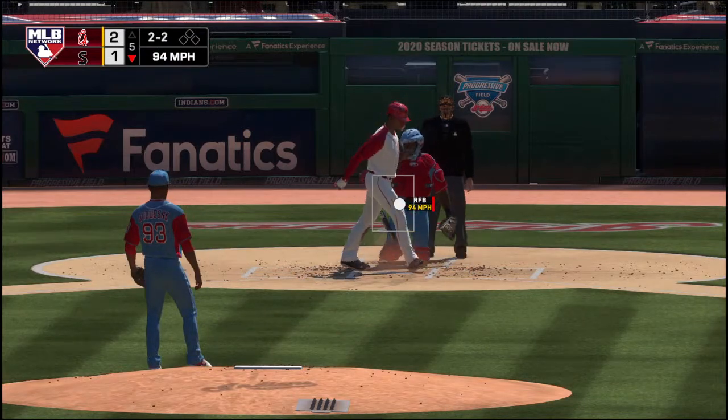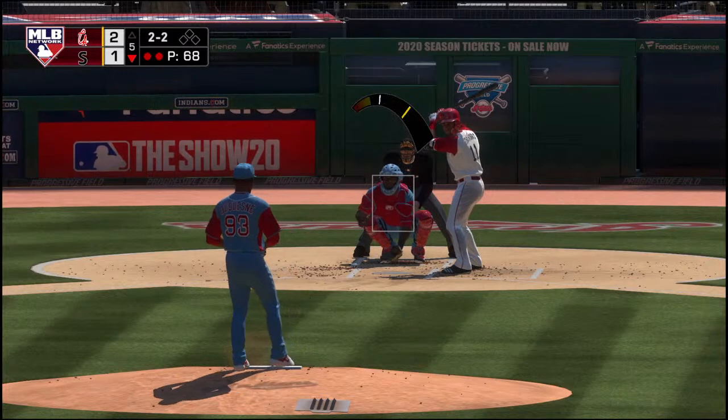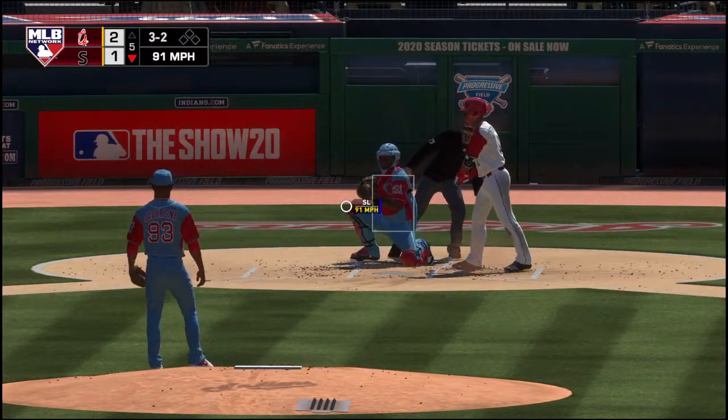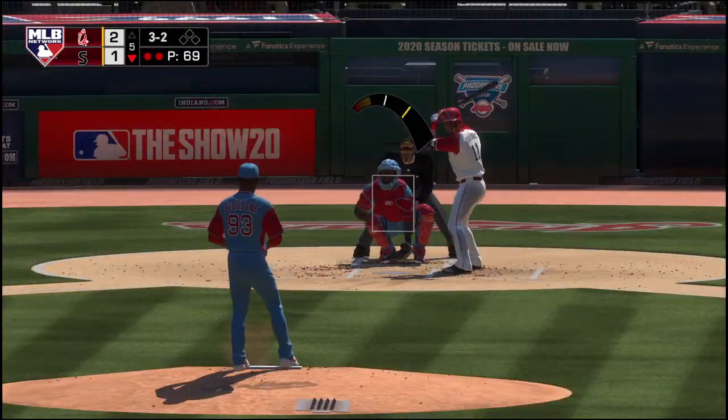Squared that one up just a little late. Hey, last 2 pitches back-to-back off speed, then he's late on the fastball. He can pretty much do anything he wants right here on the mound. 3-2, full count. Now here's the pitch.